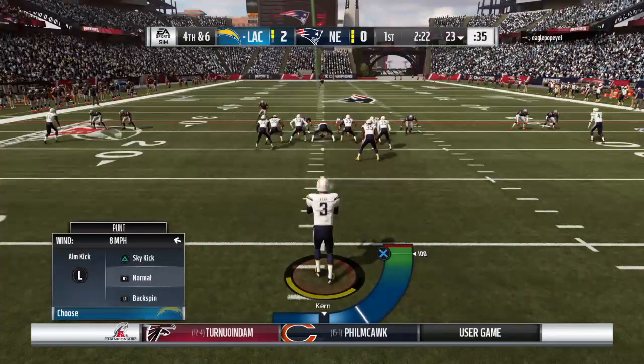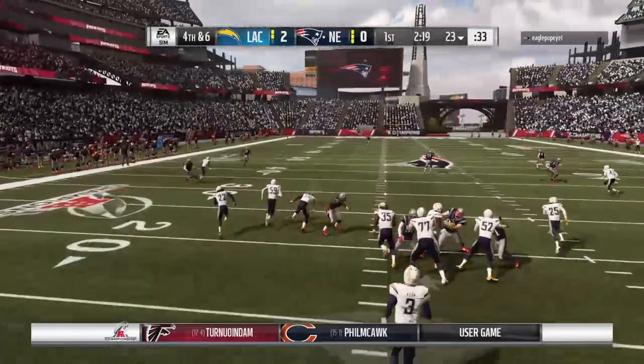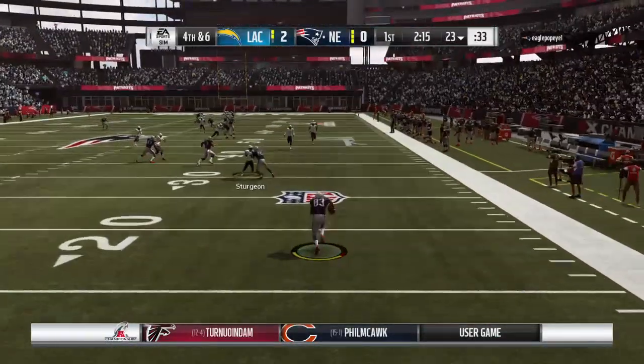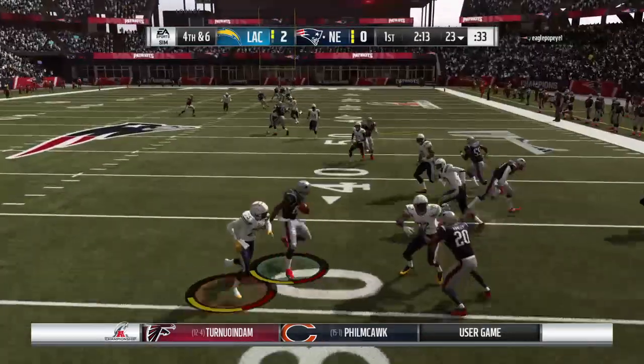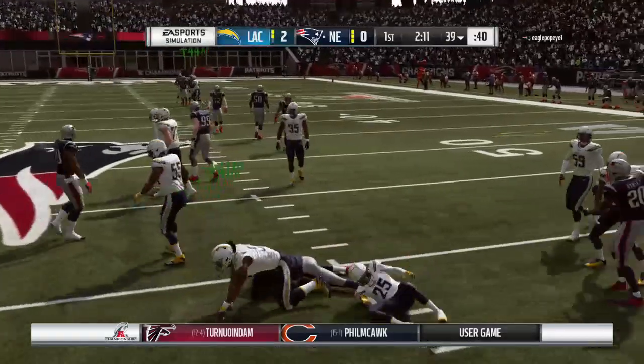I think the punter might start to get into a pretty good rhythm here if he keeps getting opportunities. But that's the last thing his team wants to have happen, right? The last thing you want to see is your punter feeling pretty good because he's out there all the time. First quarter only, but they're 0 for 2 on third down conversions to start this thing.